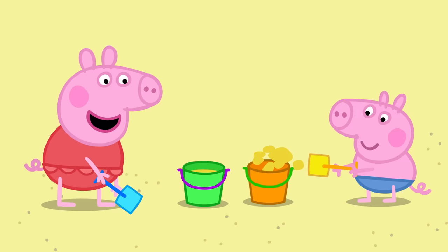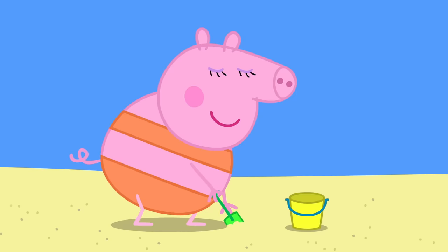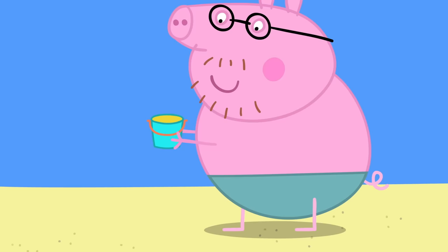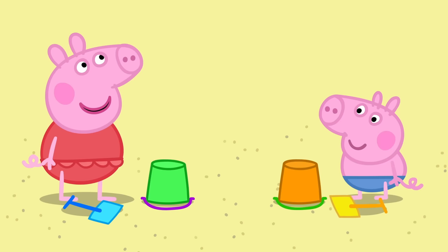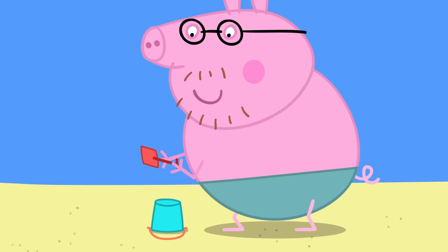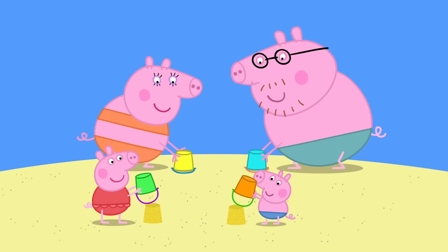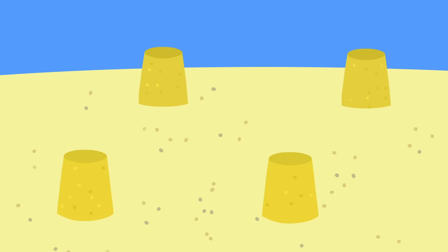Put sand in your bucket. Turn your bucket over. Tap it with your spade. Good. Now, lift up the bucket. Ta-da! Ta-da! Ta-da! Peppa, George, Mummy and Daddy Pig have made four sandcastles.